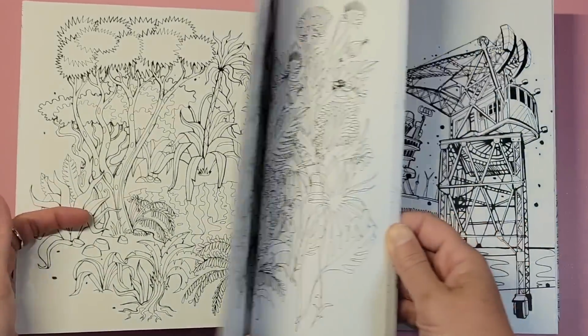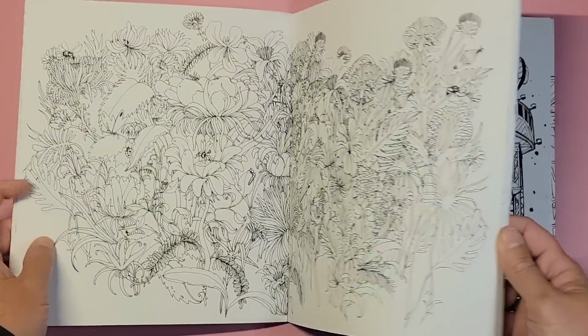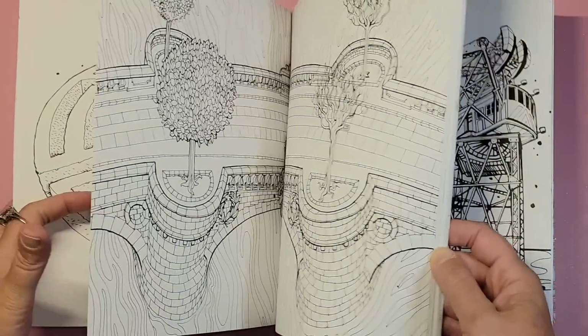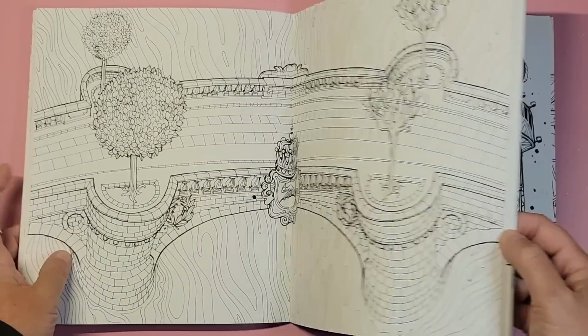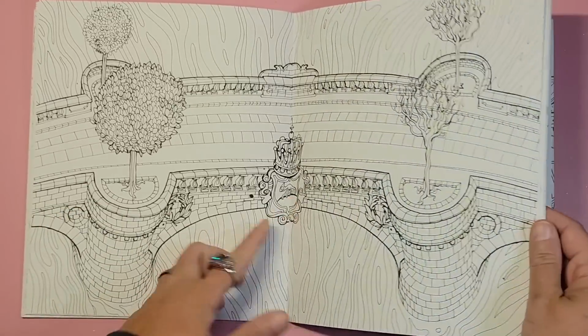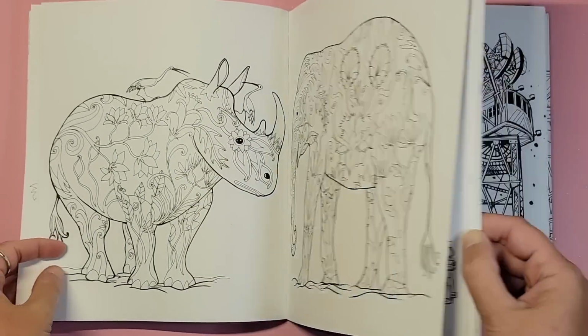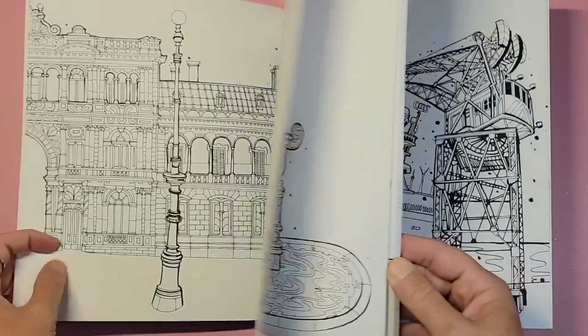Here's a nice jungle page. So it's not just all cities. You also have lands. There's a little chameleon. You have some animals here. Little Zen doodle.